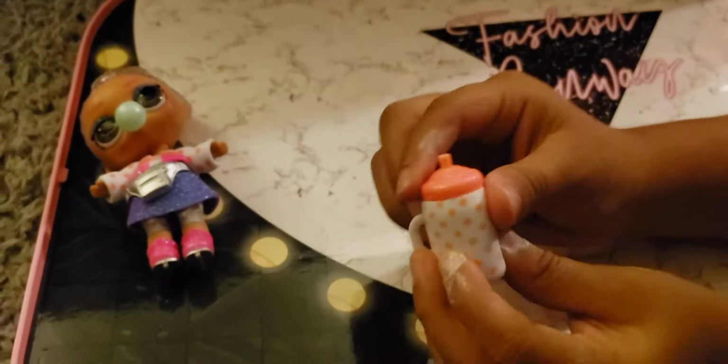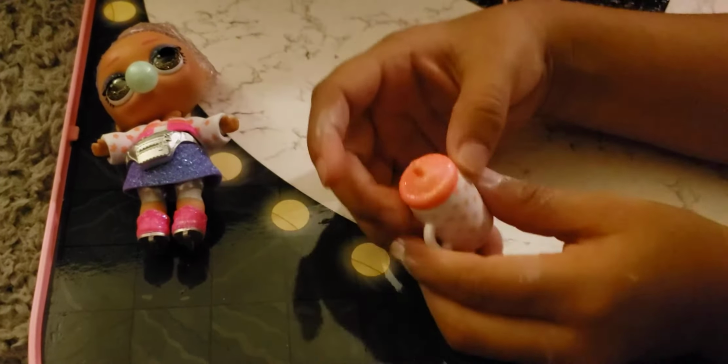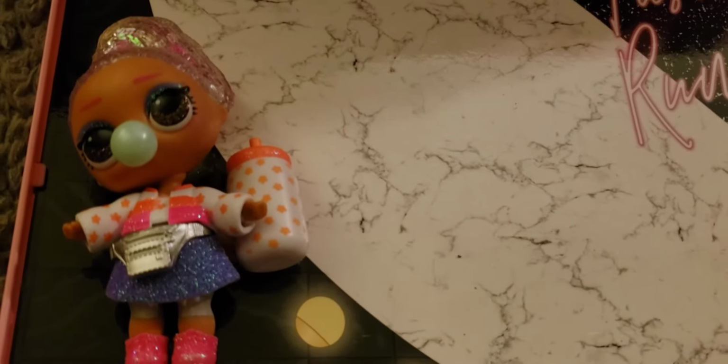And we're going to put it off to the side. And the bottle is pink and glittery. And it matches her jacket, and it has stars just like her jacket. So we're going to put it off to the side. I have three of these, so I'm going to post all three of them.